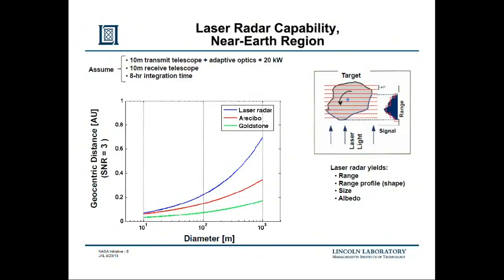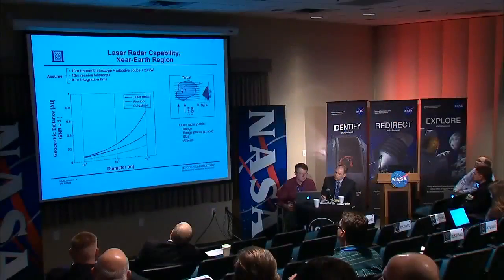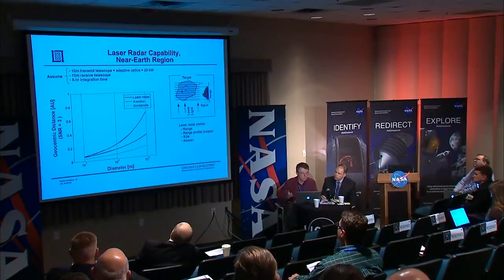So the blue curve is laser radar, the red curve is Arecibo, and the green curve is Goldstone. The y-axis is the geocentric distance in AU, and the x-axis is the diameter of the asteroid in meters. So this plot answers the question, how far out can an asteroid be detected at a signal-to-noise ratio of 3? And the assumptions are stated at the top of the slide.